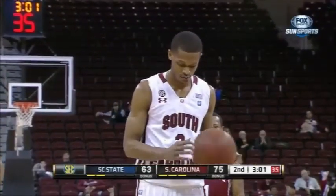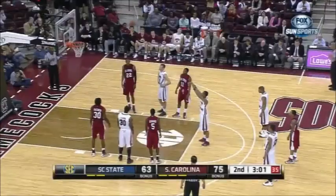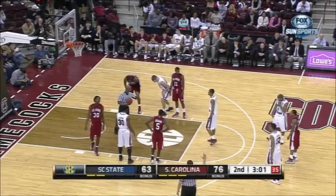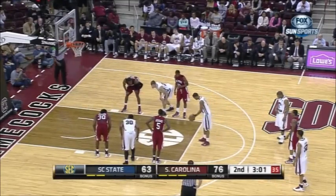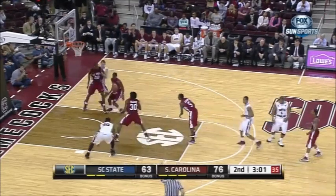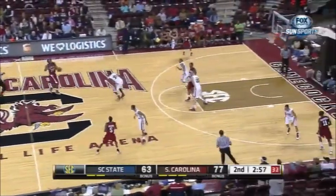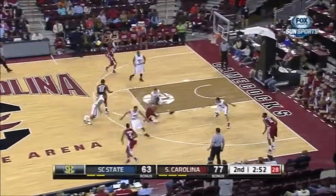Well, this has been a good tune-up for South Carolina. Absolutely. To get ready to go into Southeastern Conference play next week. South Carolina is at Mississippi State on Wednesday night. Georgia's at Florida. Ole Miss travels to Tennessee. Arkansas is at Texas A&M and LSU's at Auburn. Kentucky opens up play on Thursday night at Vanderbilt.